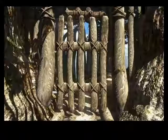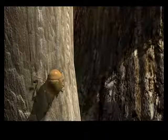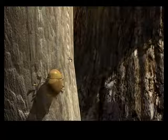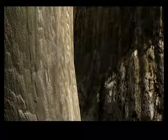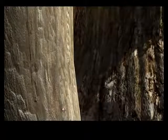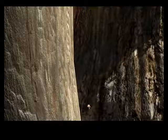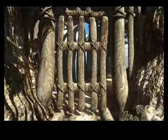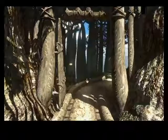Oh, look at this. We got a beetle. And this is definitely the same kind of beetle that we saw earlier. Oh, and if I mouse over it, it flies away. But if you heard that sound, that's the same sound that we heard in that pool down there. So it is probably a beetle. And a door allows us to go into the jungle.